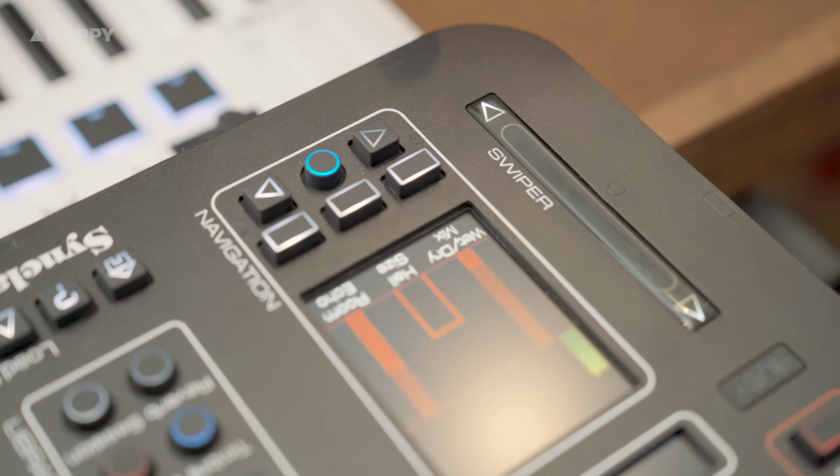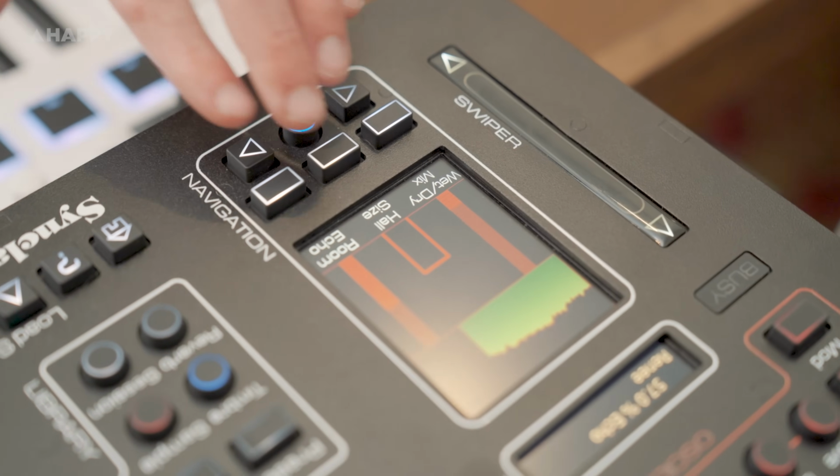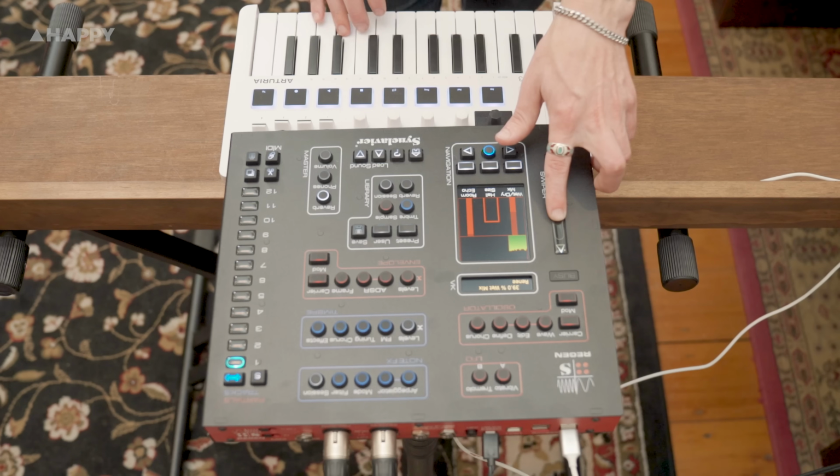Today we're going to take a look at the Synclavier Regen, the first synthesizer in 30 years by brand Synclavier. The Regen is a digital FM synthesizer made for desktop use that contains the power of the much revered Synclavier II DSP plus a whole lot more for the modern synthesizer or sound designer enthusiast.